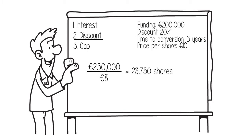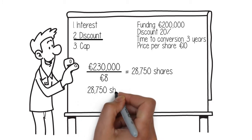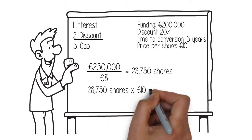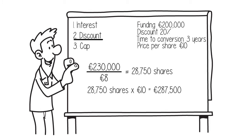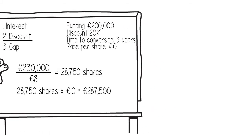Now, we said the shares are actually worth 10 euros, so the 28,750 shares are actually worth 287,500 euros. So the investor has gone from a 200,000 euro cash investment to 287,500 euros in shares value. That's the profit they get for investing early and holding a convertible for 3 years.